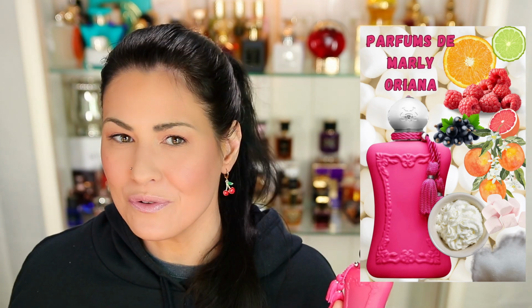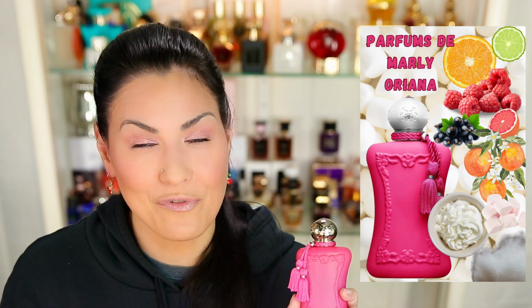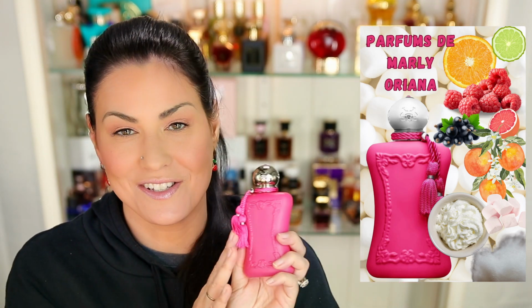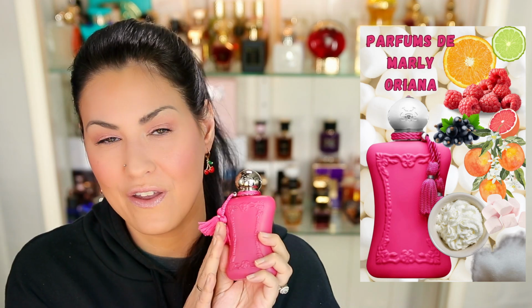It's not just a gourmand. It has a clean feel to it, like a laundry dryer sheet feel, which I normally don't like, but in here I just think it's perfection, and I enjoy this one a lot. I get really good performance out of it too. I've told you guys a million times, lots of people complain about the performance of Oriana. I have never had an issue. And yeah, this is just such a beauty. I love this. One of my favorite Parfums de Marly's, and I wear this one a lot.